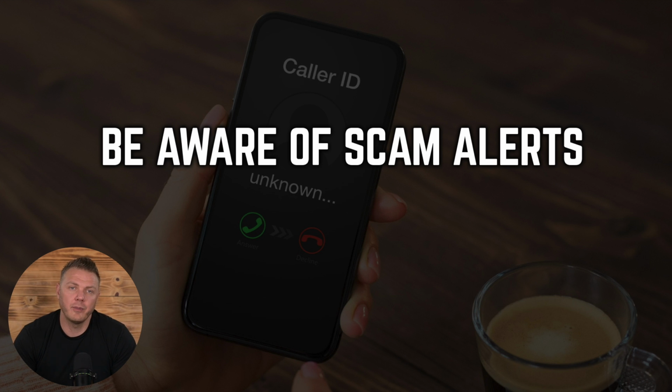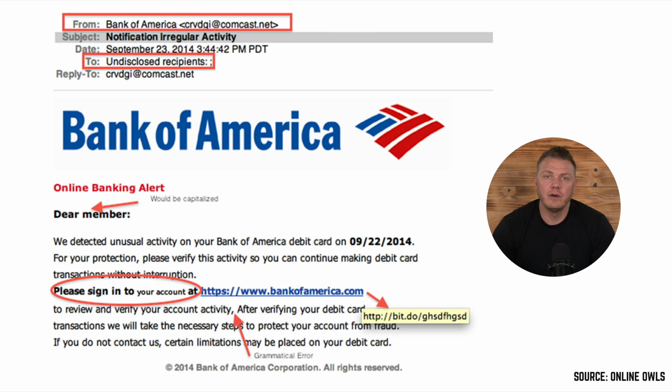The scammers are hoping that you're going to fall for the fake alerts and give them your personal information for illegal use. So don't give out your account number or social security number to people or sources that you don't already know or trust. Most of the scam emails are not from an official source like chase.com or bankofamerica.com, so make sure you look closely at the from line.